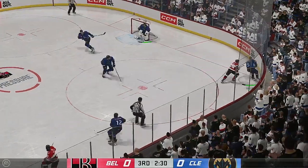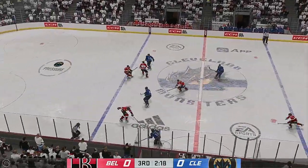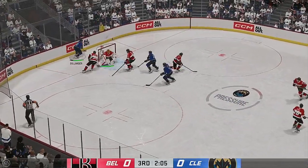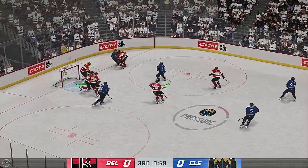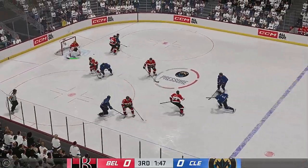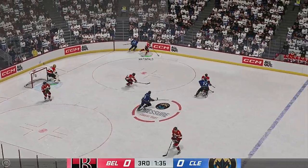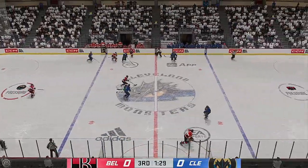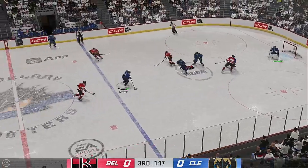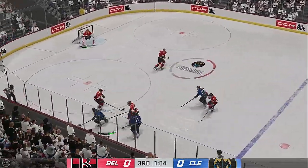The Monsters win the draw here in their own end. Sillinger's got the puck in his own zone. Swatted away with the stick in the defensive zone. Quick feed to Meyer. Just a little too high from long range. Well, you gotta hit the net there. Give your team an opportunity to get a rebound. And most importantly, retrieve the puck. Nice poke check. Here's a short pass to Malatesta. Moves the puck.